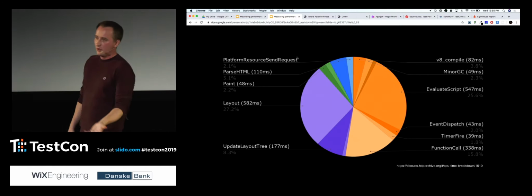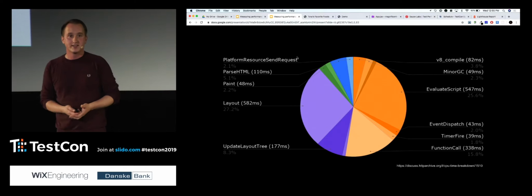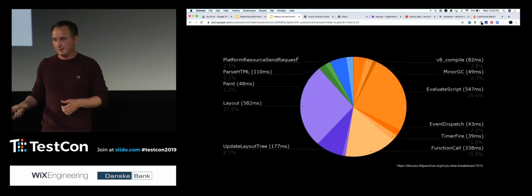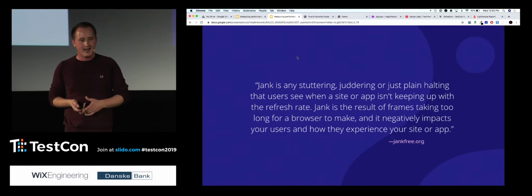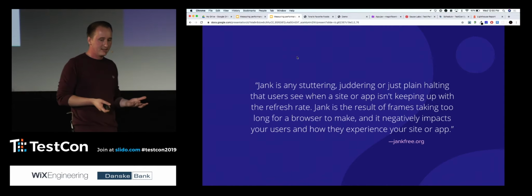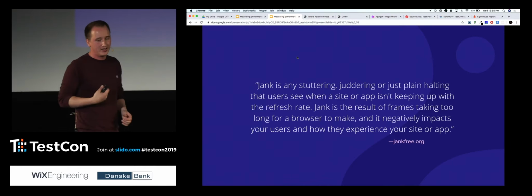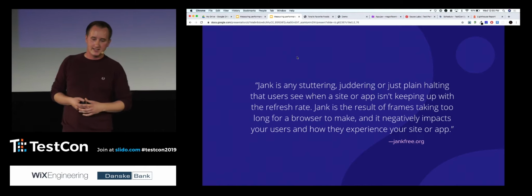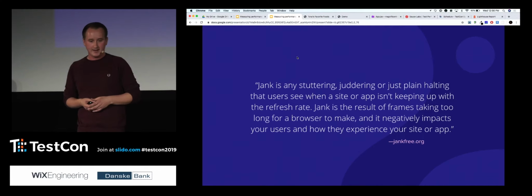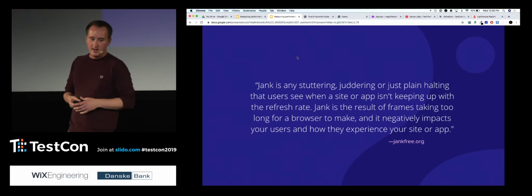If you have a lot of JavaScript in your page, the browser has to do a lot of things and can start feeling flaky and unresponsive. So we are looking into that, and if you don't know what jankiness means, it's some sort of stuttering and juddering or just plain halting that users see when a site or app isn't keeping up with the refresh rate. It is the result of frames taking too long for the browser to make, and it negatively impacts your user and how they experience your site.